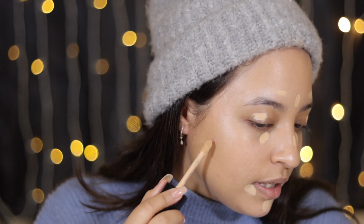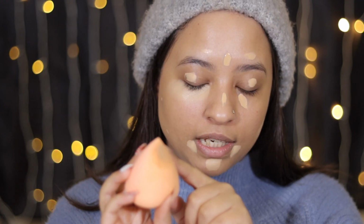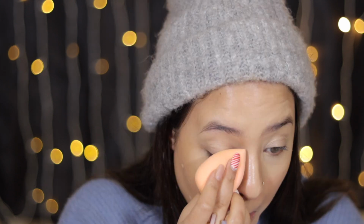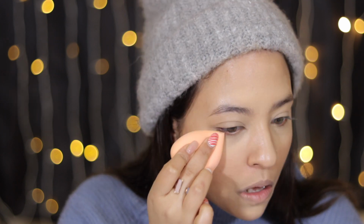Okay, I need a little bit on my spots over here. I love how pointed the tip is on this. It just goes right in there. See how nicely it fits in there? So I am firstly just lightly blending all of this out. I'm not blending them out completely. It's a tip: if you want higher coverage with a teeny tiny amount of concealer, just apply it, blend it a little bit and let it dry. Since it will dry out, you won't be able to blend out too far, and hence the coverage will remain right where it belongs.